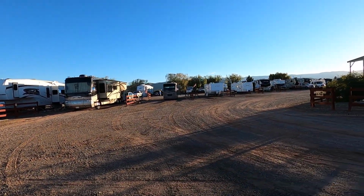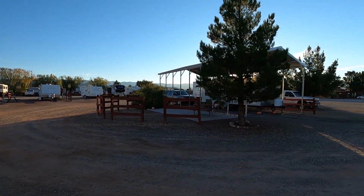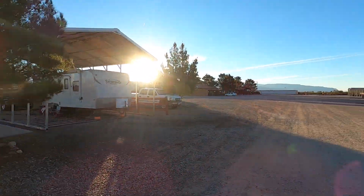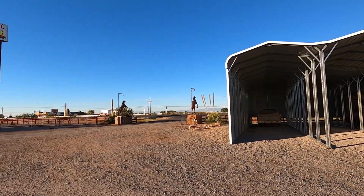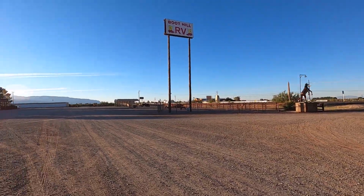But it's a nice campground. I think they have a lot of people living here. So we have a covered spot like that. I'll show you when we get closer. But they have covered storage, which is nice. Some nice artwork. Two horses made out of metal.